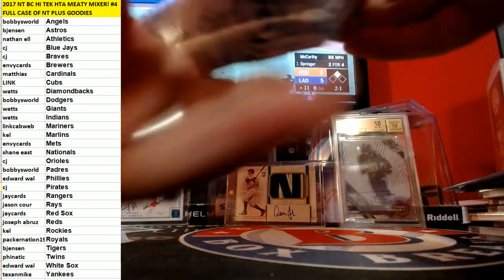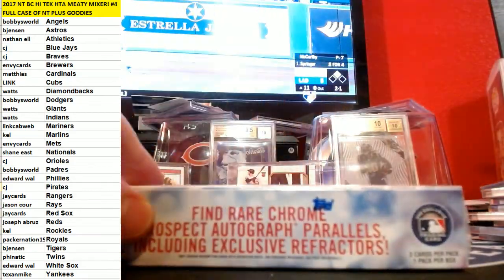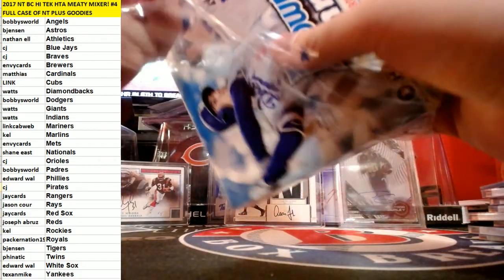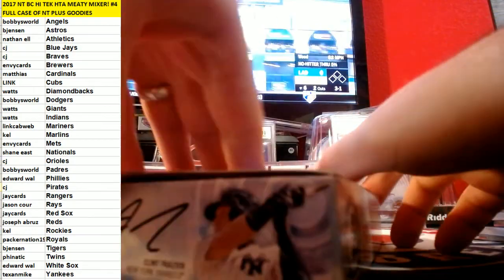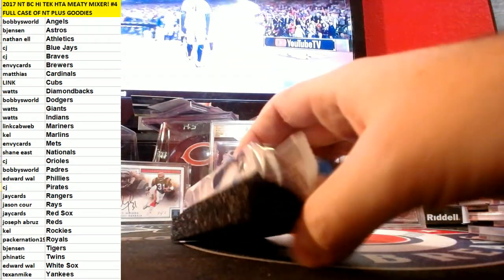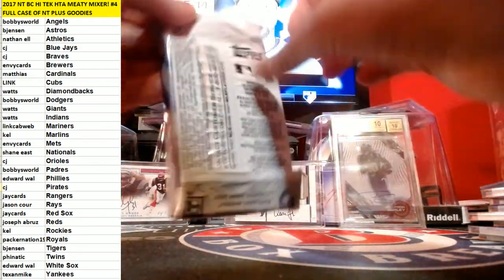I'll sit that HT to the Tizzle. Refractor Red Style. Bowman Chrome HTA. It was a different one. It was like Wilbur Baraka. We did have a couple of his cards though.